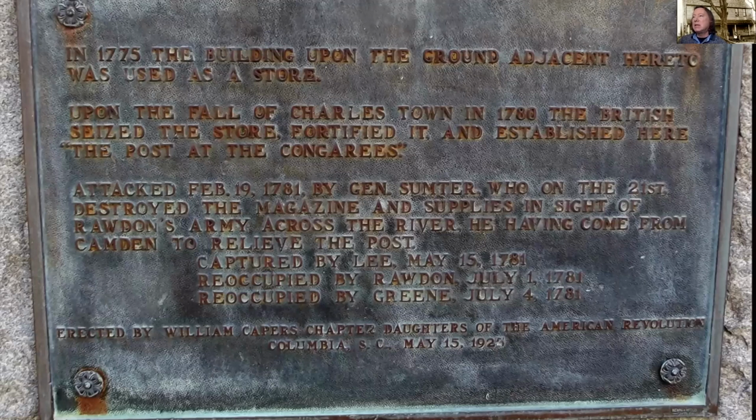It has that 1775 date as the store that was at this site. And then it talks about the sieges of Fort Granby, which is what people are most familiar with. But it also has a couple of points down there after the second siege. You have Lord Rawdon returning, so the British took it back for a few days. So that's going to be interesting.